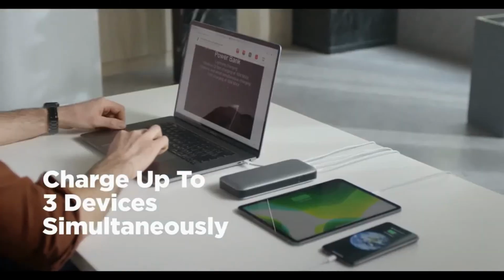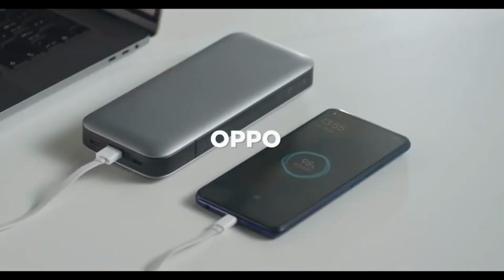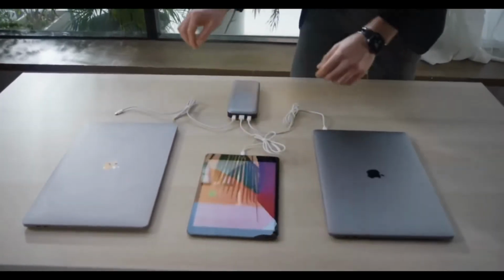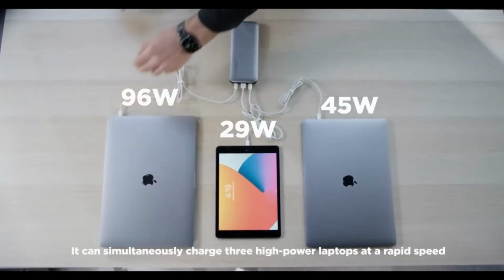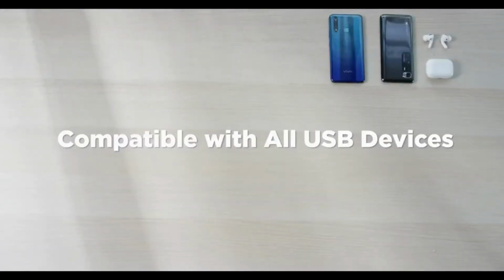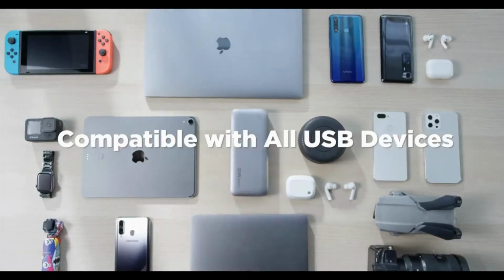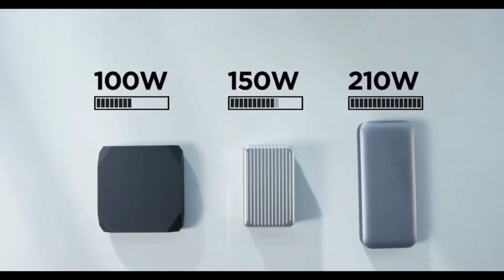The 3 high-speed charging ports support most devices from Apple, Samsung, Xiaomi, Oppo, and Vivo. ZMI PowerPack number 20 can charge 15-inch and 16-inch MacBook Pro, medium-sized MacBook, and iPad Pro. It can simultaneously charge three high-power laptops at a rapid speed. This is the power bank that's compatible with all USB devices, including Apple Watch, mini camera, GoPro, Bluetooth speaker, Nintendo Switch, headset, and drone. No more worries about low battery and no more nuisances of having to carry bulky charging equipment.